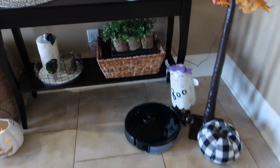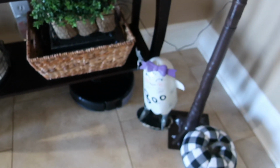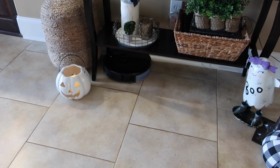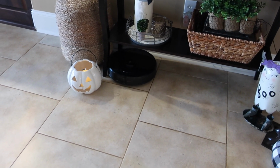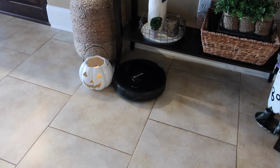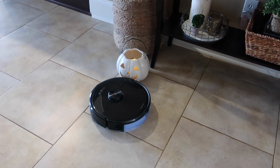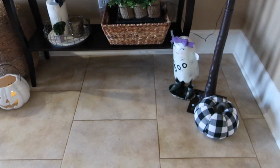We didn't have the robot last year, so some of the stuff may have to move this year. But I'm gonna set this up here. I think Boob's gonna have to move this year. I'm gonna see what the Robo Rock does. Seems to do okay with the pumpkins, but it did not catch my little ghost. Alright, well, it's clearing the pumpkin fine. We're just gonna have to probably move that.